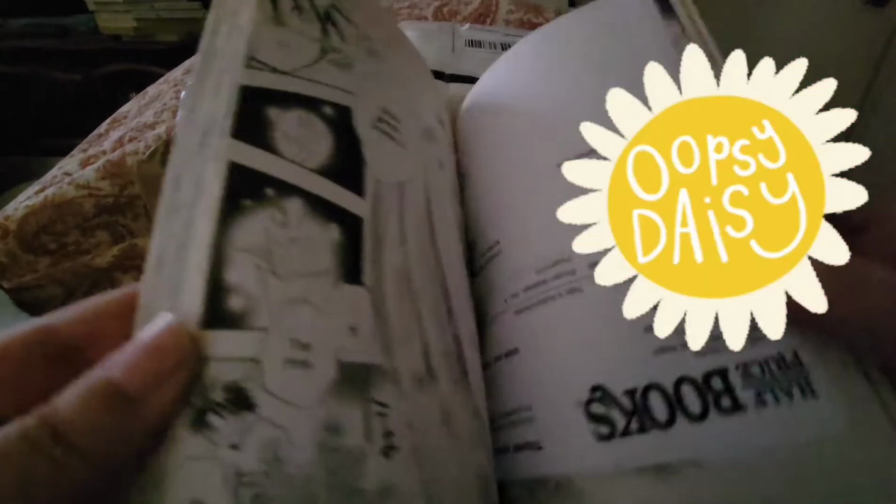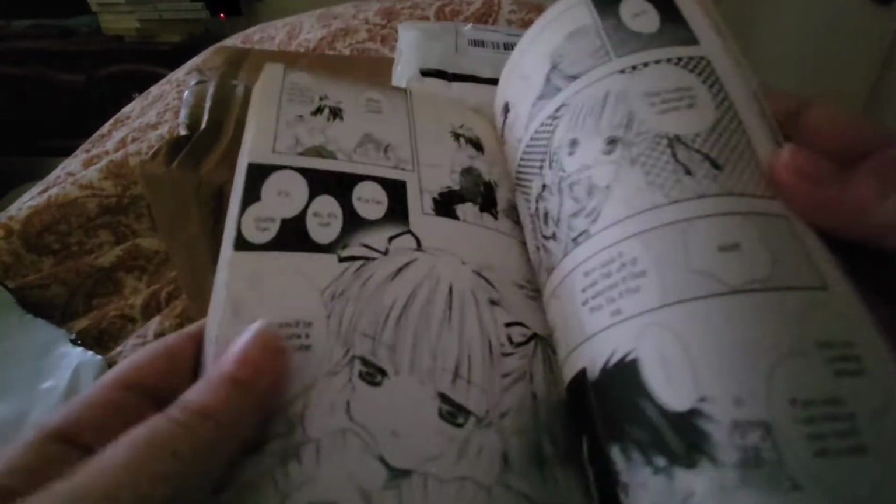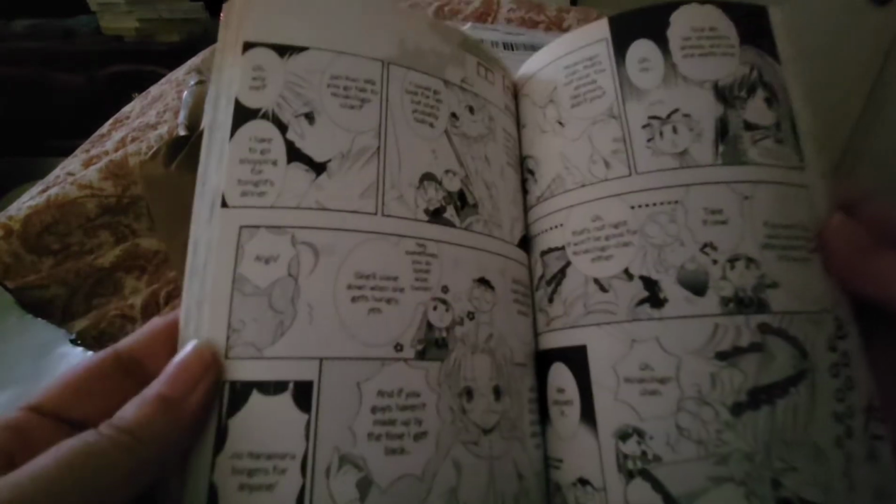Have not managed to find... Oh no! Didn't see that. Yeah, this is one that I've always wanted but never got my hands on before.